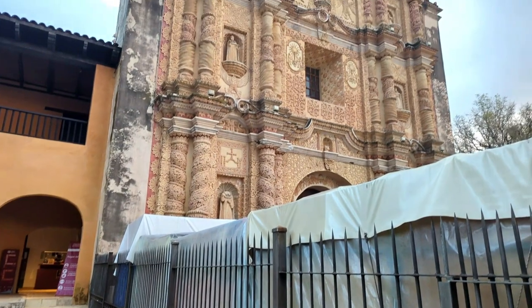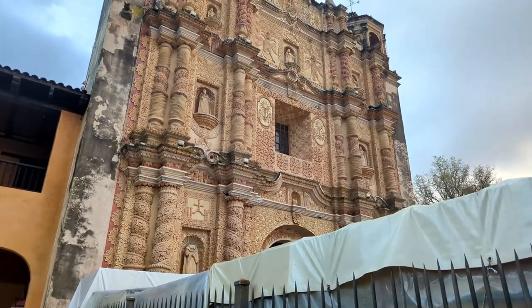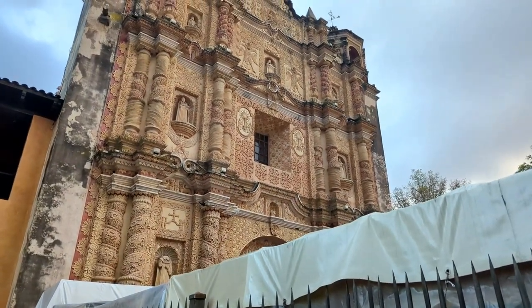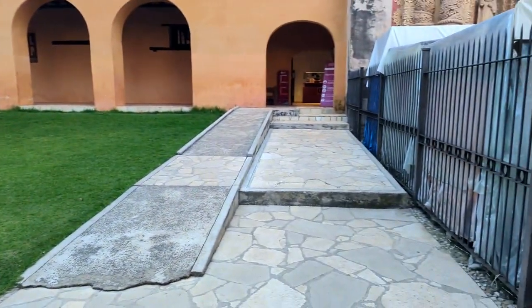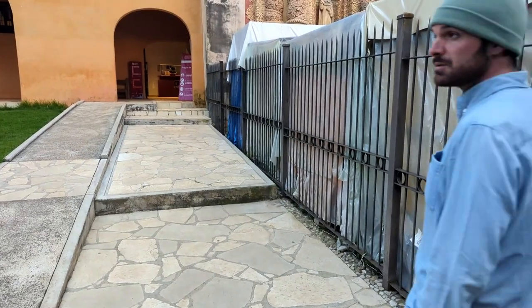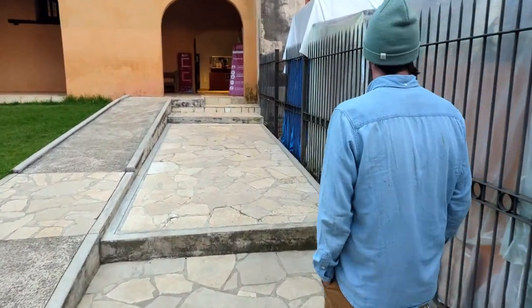Just gone to the market and there's this awesome church here. It's like a beautiful terracotta type facade. Very beautiful. What is that in there? It's like a tourist information thing. Should we check it out? Yeah, let's go see. That's a museum.